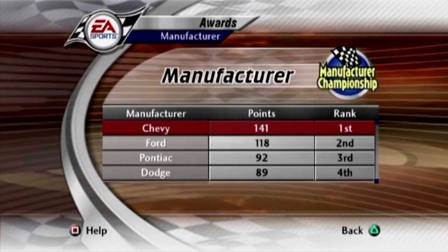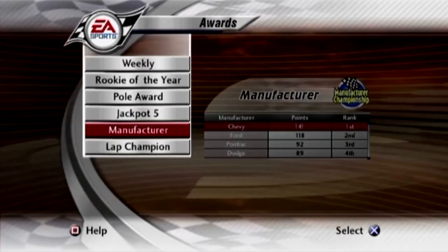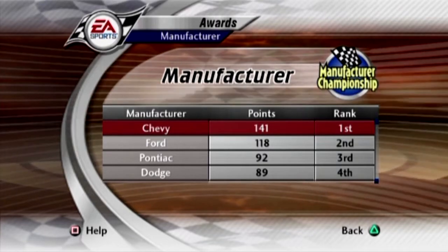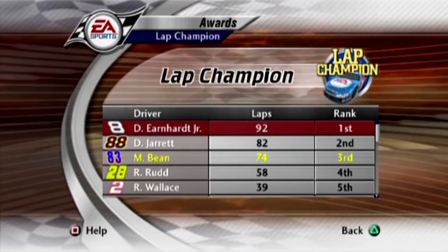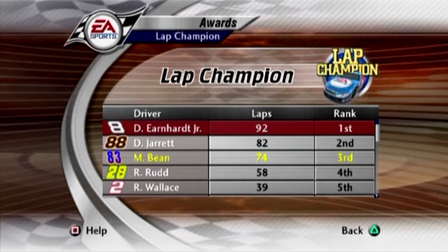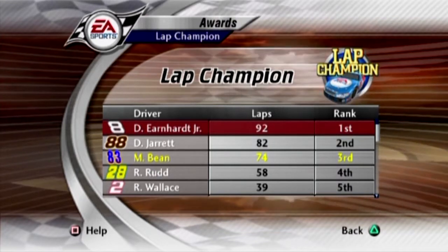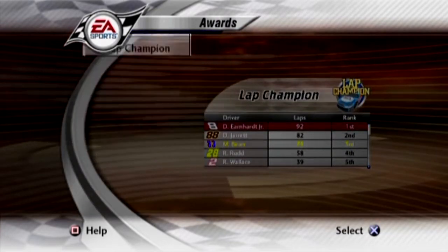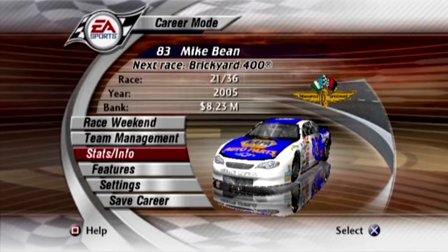Manufacturer championship still being led by Chevy, although Ford's, yeah, Chevy's kind of pulling away from them right now. And Dale Earnhardt Jr. is still the lap leader on the season with 92. Dale Jarrett has 82 laps led on the season. We are in 3rd with 74 laps led on the season. So, oh boy, that's it, guys. That's Pocono.